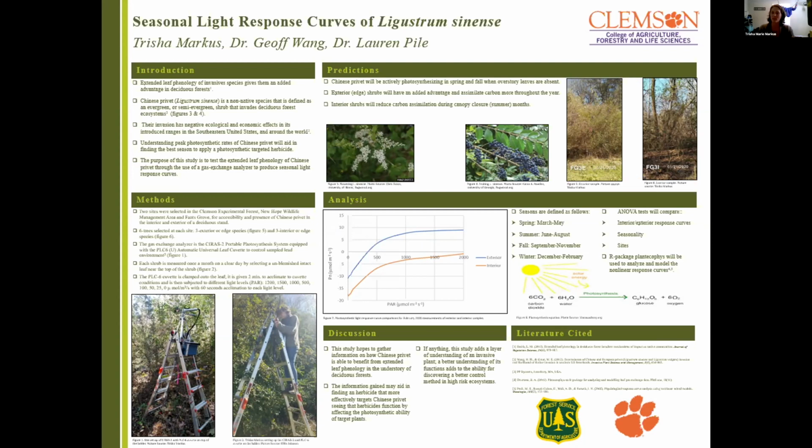I've got 2 sites in the southern Clemson experimental forest, and I'm testing the interior of a deciduous forest and the exterior edge type habitat that Chinese privet pops in at, and trying to see what the difference is, and whether Chinese privet is taking advantage of not having any leaves in the overstory of deciduous forests. Predictably, we're thinking it's probably photosynthesizing when we don't have an overstory cover.